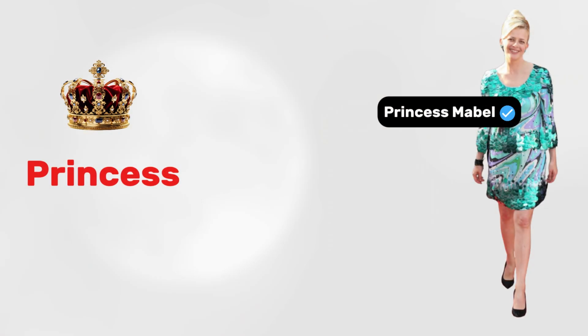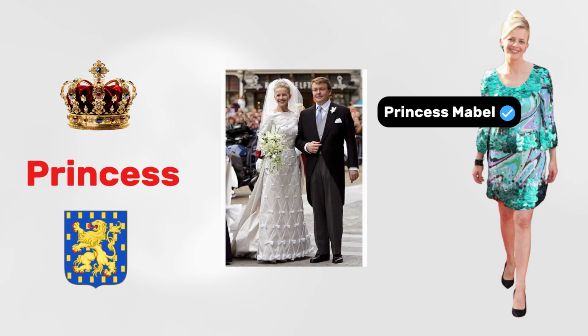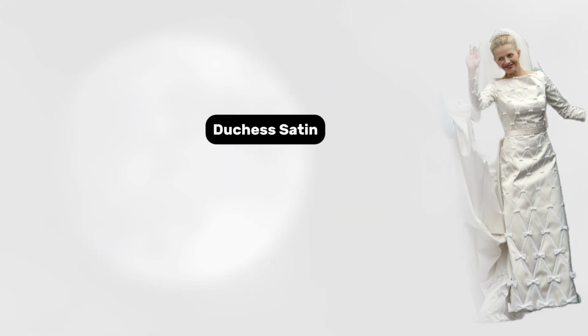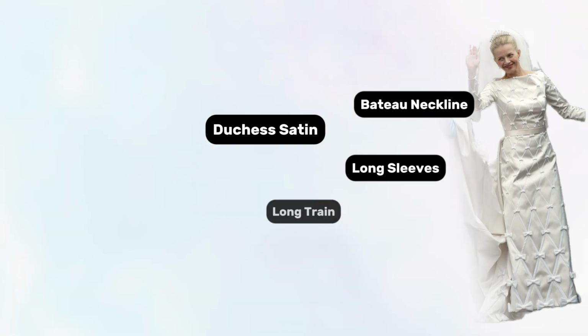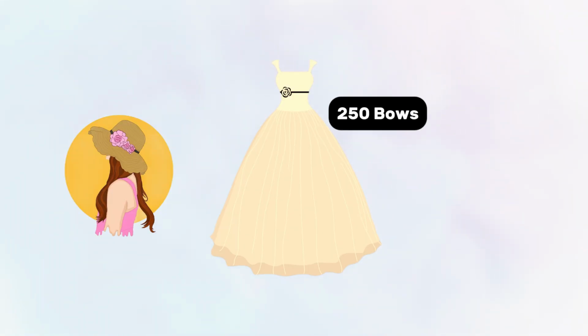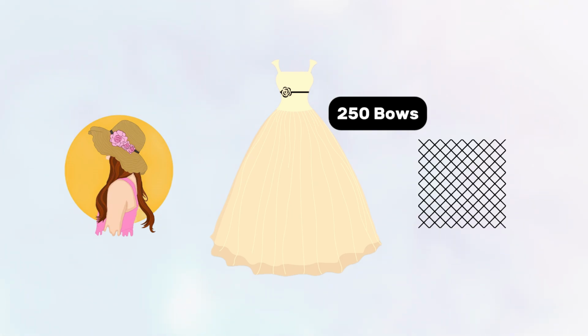At number 5, we've got Princess Mabel of Orange-Nassau's wedding gown. The wedding gown was designed by the Dutch designers Viktor and Rolf. The gown was made of duchess satin and featured long sleeves, a bateau neckline, and a long train. The most distinctive feature of the gown was its adornment with almost 250 bows of various sizes, arranged in a lattice pattern that covered the entire dress.